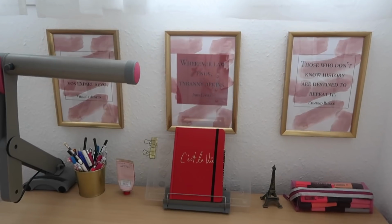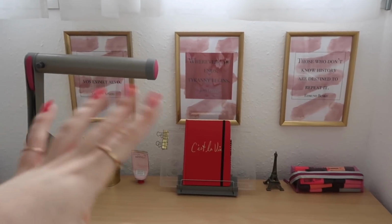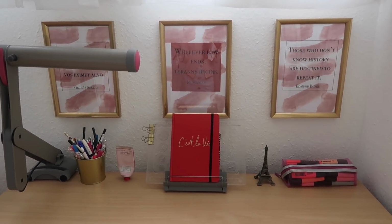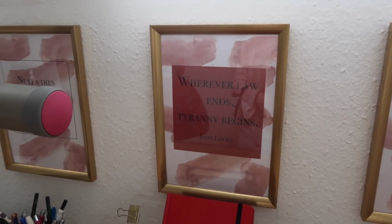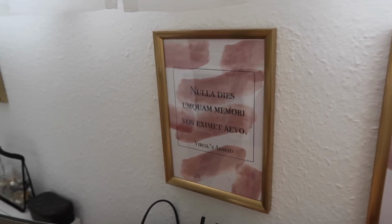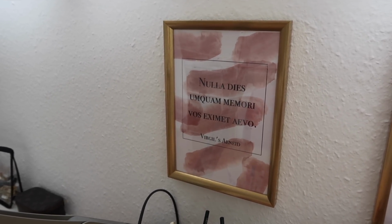What a surprise. I made all of these for free in Affinity Designer because I wanted them to match, but you can probably just easily find something similar on Google Images. The quotes I have on here are, "Those who don't know history are destined to repeat it," then "Wherever law ends, tyranny begins," and then I have a Latin quote, and I'm not going to butcher Latin, but the translation basically means, "No day shall erase you from the memory of time."